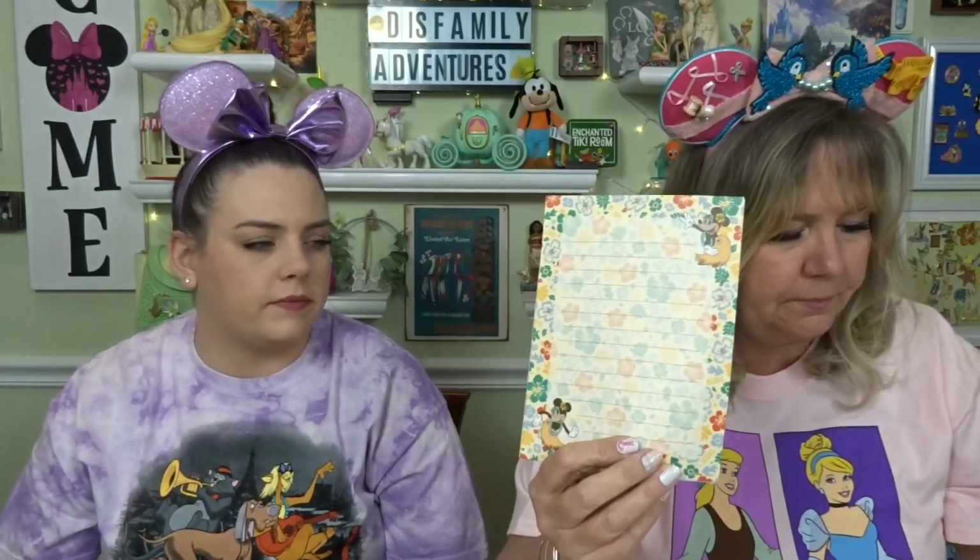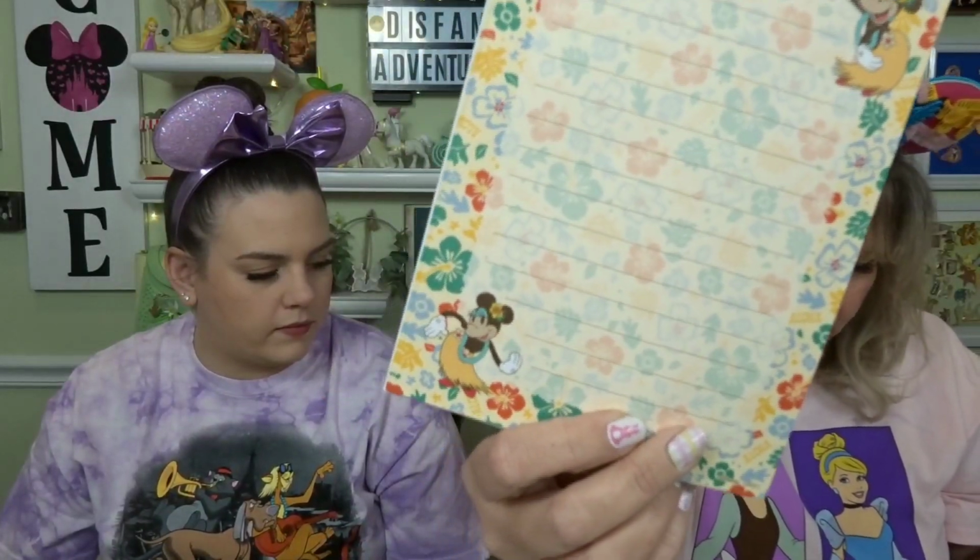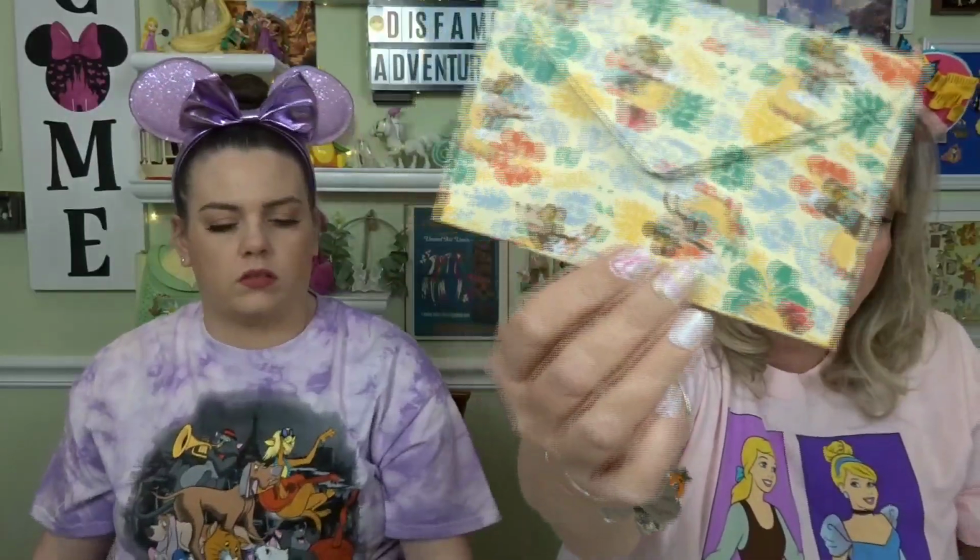So I've purchased this off of eBay. I had already taken out and the little thing had ripped. But it's just paper with Minnie and a hula, but she isn't barefoot. She does have shoes on. My kind of Minnie. And there's, I think, 10 sheets of paper and then 5 envelopes. And 5 stickers. Yeah. Which, I don't know what the stickers say.